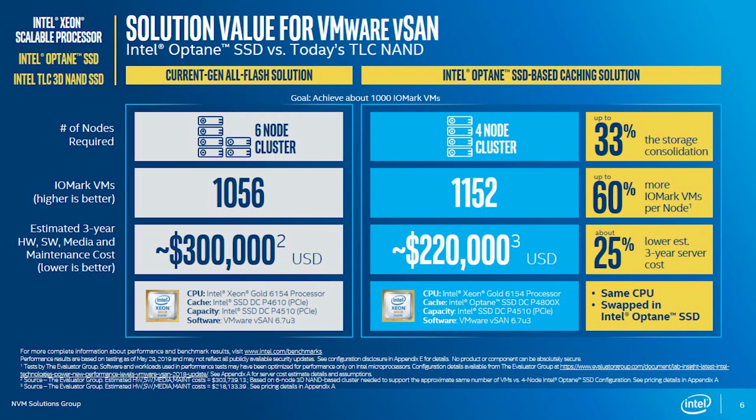And then let's look at the biggest, most popular HCI out there right now, vSAN for enterprise, and Optane works outstanding in vSAN. What it does is you insert an Optane SSD for the cache layer, and this enables you to go from a 6-node cluster to a 4-node cluster, and gives you a 33% storage consolidation. It increases your overall TCO, and it gives you slightly better performance overall, and it's 60% VMmark VMs per node, so you can actually consolidate nodes.